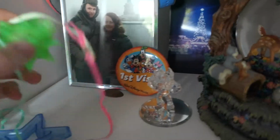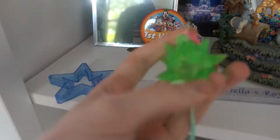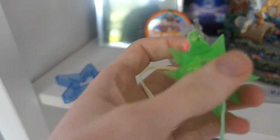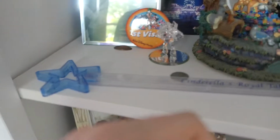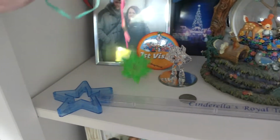So that's really cool. We've also got this light up ball. Let's see if it still works. Yep, still works. We got given this when we went to the celebration at the top. My mind's gone completely blank at the name of the hotel now. One of the hotels near the entrance to the Magic Kingdom.